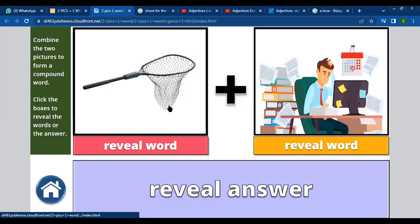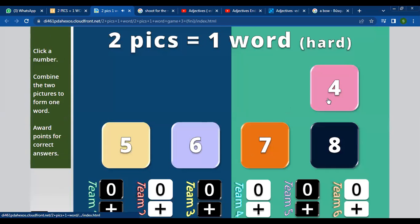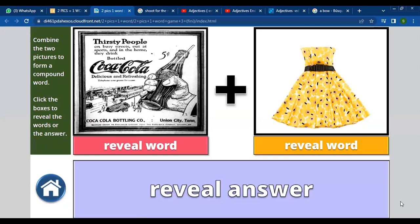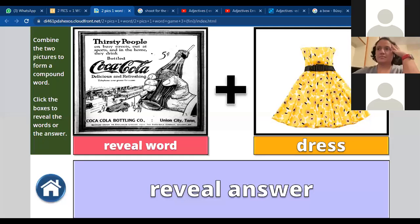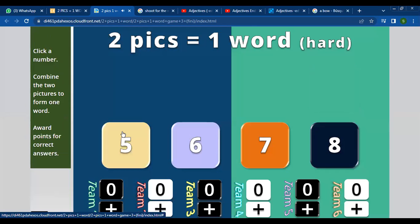Very good. Let's move on to number three. The word we're looking for is network. Yeah, network, exactly. Very good. Number four. What's this one? Is it a cover dress? Okay, so we say dress. Very good. So what would be the first one? The first picture is providing information about a product. What would be the word? Advertising. Exactly, so we say ad plus dress. There you go. Very good. No problem. Number five.